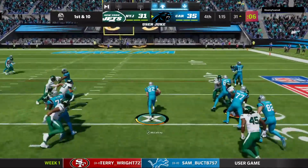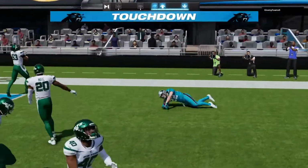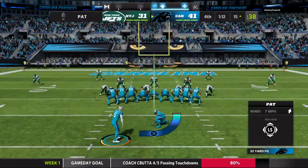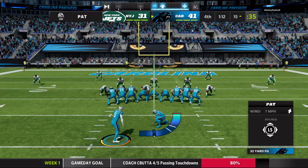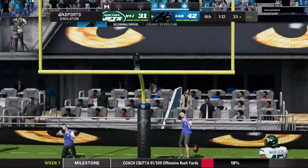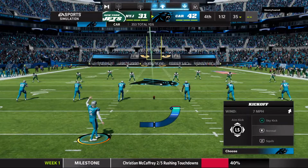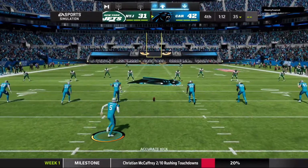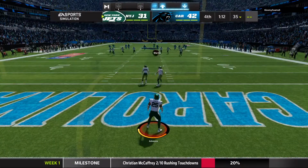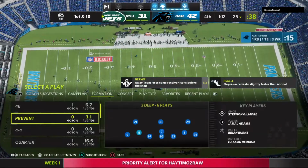On the ground, McCaffrey. Oh, what a juke into space. Touchdown, Carolina. Christian McCaffrey. Already his 2nd touchdown here in this opening weekend. And the Panthers are closing in on a winning start to the year as they extend their 4th quarter lead. Gonzalez able to tack on the PAT, and that pushes the lead up to 11. Now after the touchdown, here's Gonzalez on to kick it away. And that'll carry over the back line of the end zone for a touchback.